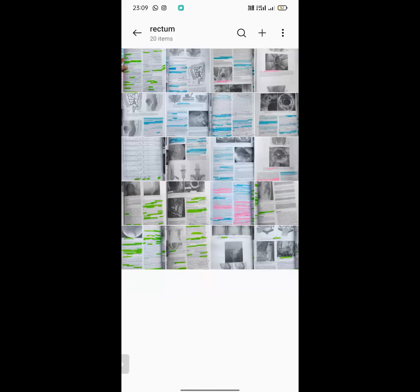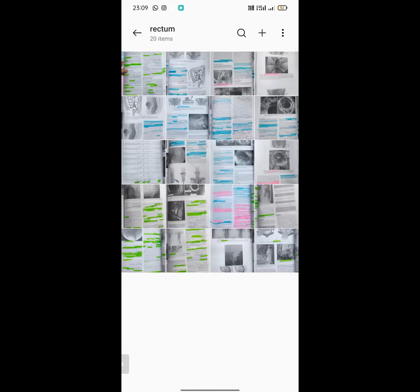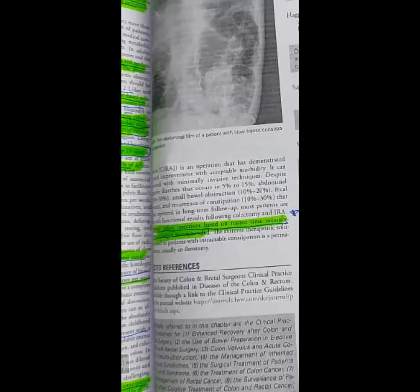Last, on the next page, nothing is there, only one line we have to remember: segmental colon resection based on transit time measurements is no longer recommended. Even if you go for a resection procedure, it is abdominal colectomy with ileorectal anastomosis, not segmental colectomy. Remember this line alone. For slow transit constipation, segmental resection is avoided.